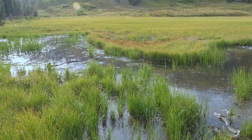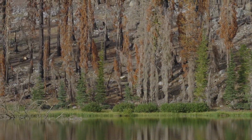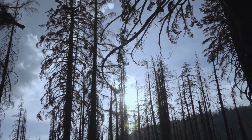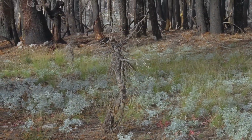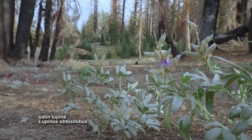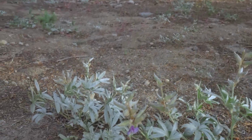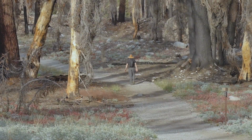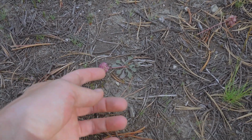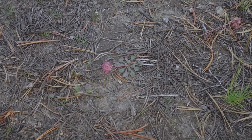See how it's raining? Oh, it's beautiful, dude. Oh, dude. Here's kind of the spent flower of that plant we were looking at earlier, and that flower looks like a buckwheat flower.